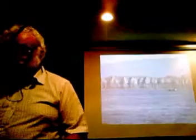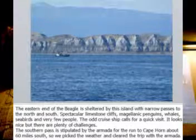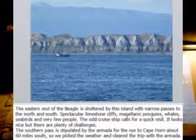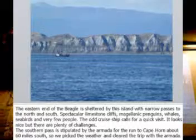Nice little town though. Just the eastern end of the Beagle, it's protected by quite a big island, with narrow passes north and south of the island. One's Argentine, one's Chilean. These are spectacular limestone cliffs. There are Magellanic penguins, whales, seabirds. Very few people really. The odd cruise ship calls in for a little while.